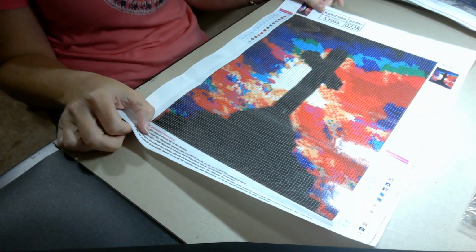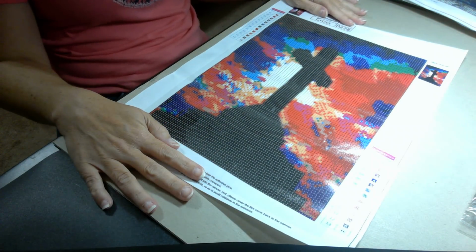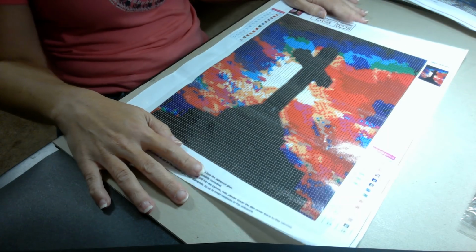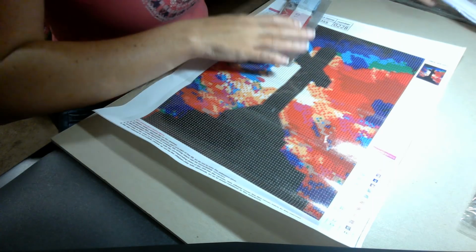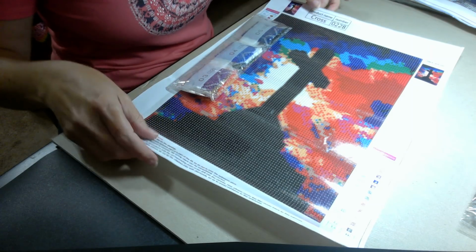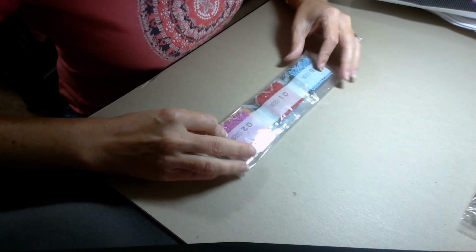Alright, next one is super colorful. How cool is that? I wanted a couple of these, but I've lost the auctions. But I love the colors in this. I think it's going to really turn out cool. It is another 30 by 40. And here are the drills. So as you can see, it's going to be a lot of 310, and it really doesn't look like they gave me enough 310. Whoa. Did you see that? It just flew right off the table.